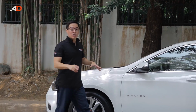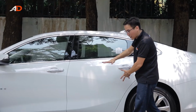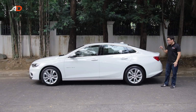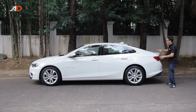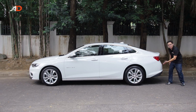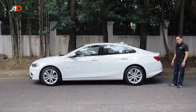Down on the side, you'll notice two lines that begin at the front doors and slowly but surely taper as you get to the rear, giving the car a very streamlined, very fluidic look. Now, the car does sit on 18-inch mags fitted with 45 series tires. Combine that with this beautiful fastback right here and this sharp departure angle, and it does make for a very good-looking stance.